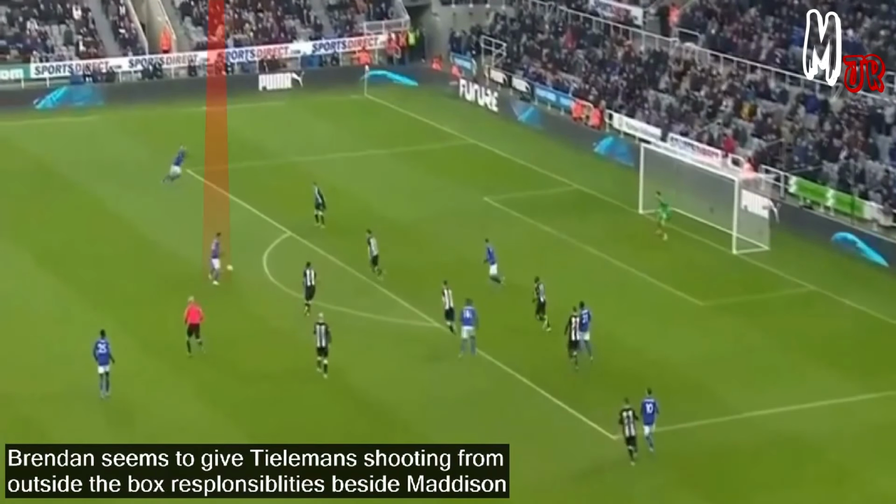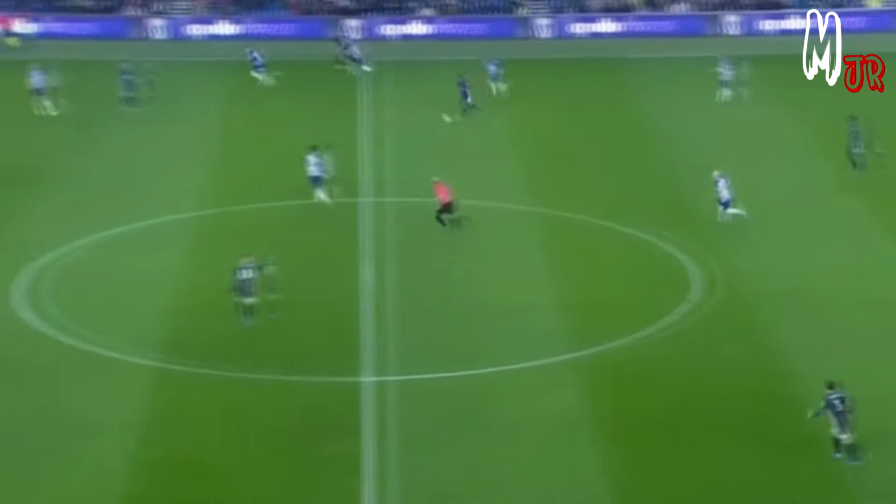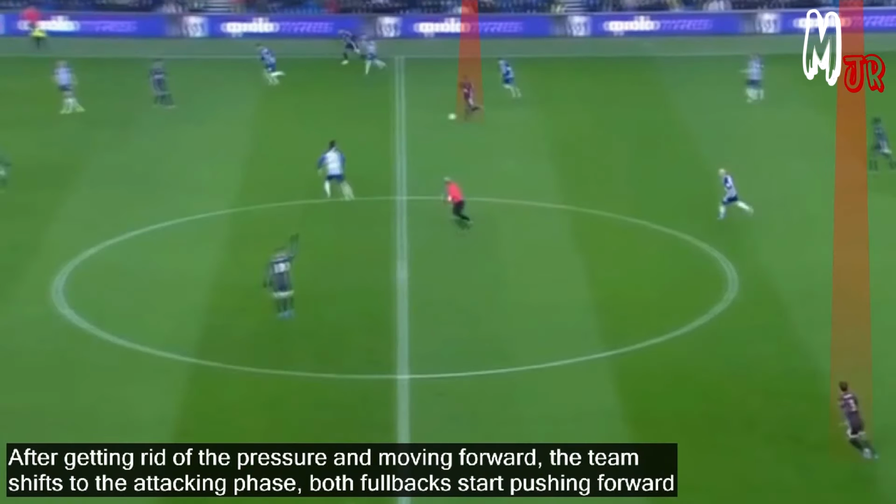Brendan seems to give Tielemans shooting from outside the box responsibilities, beside Maddison. You can see how Leicester build an attack from this clip. Ndidi drops down to help the central defenders to get rid of the pressure while the fullbacks stay wide to provide the passing options. After getting rid of the pressure and moving forward, the team shifts to the attacking phase.